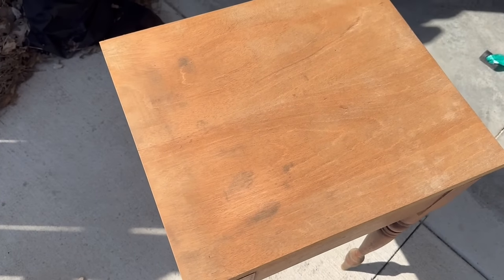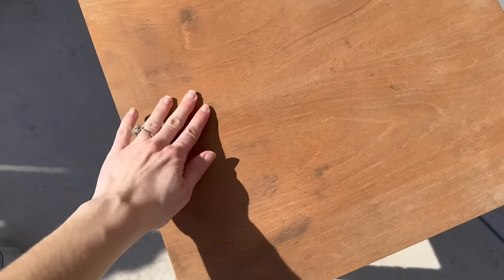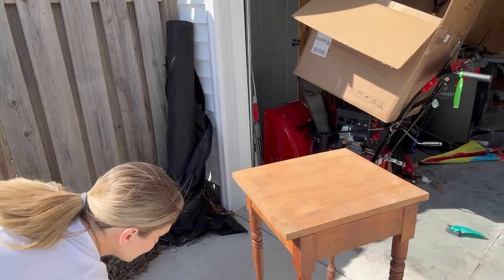Okay, so it's not perfect, but it's definitely a lot better. I went over these spots so many times, and I just feel like I cannot get these dark spots out with a sander. So I think I'm just gonna leave them. We're gonna poly over it. Looks like there's still a little bit left. I think there should be enough for this guy.